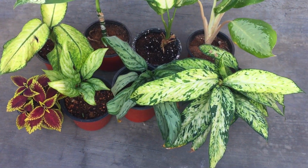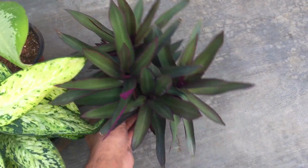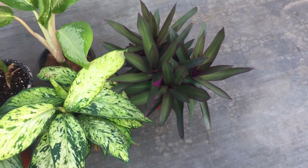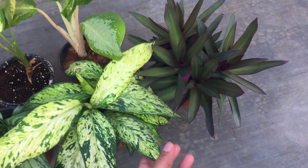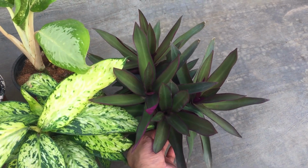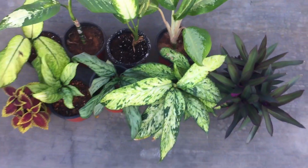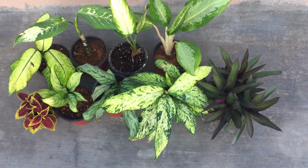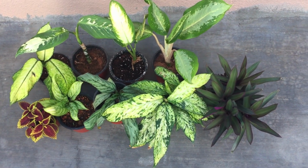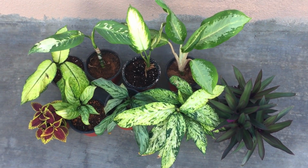The second plant you can add is these Rhoeo, which again are very easily affordable. Again, you will find it in the local nursery. If you don't find it in the local nursery, and there is someone who can give you a cutting, you can get a cutting and make an arrangement like this, and it's going to look absolutely beautiful. But again, indirect bright light is the key. You need to have a good amount of indirect bright light.